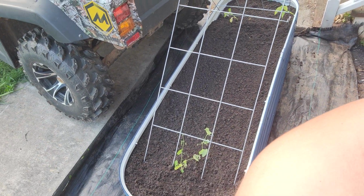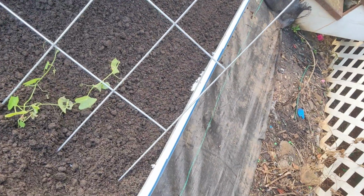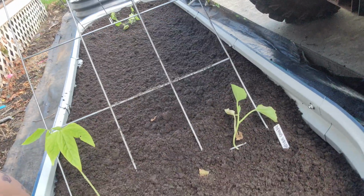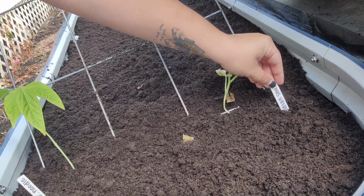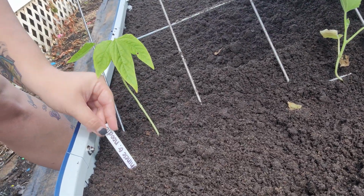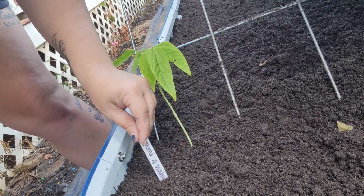Hey guys, so I got this bed finished up. I have a cucamelon, which is also called a mouse melon, right here. It's like a tiny little watermelon-looking cucumber. And on this side, I have an Indian snake cucumber from Baker's Creek. It's supposed to get really long, and this is also supposed to get long. This is a Chinese green noodle, also from Baker's Creek. We are going to see how well they do on this small trellis since they're supposed to be long, but we've never grown those varieties before.